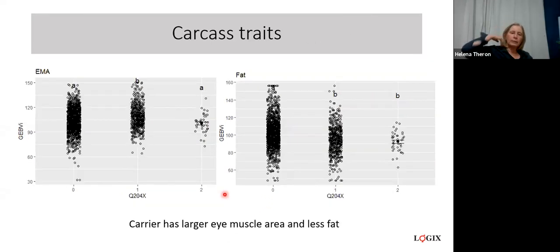Here's the carcass traits. So here you can see the double-muscled animals tend to have a larger eye muscle area on average than a normal population and less fat. You can see the effect on these much more measured animals. So you get a much denser graph here.